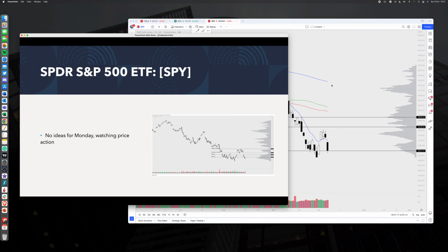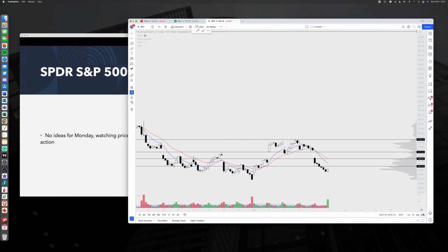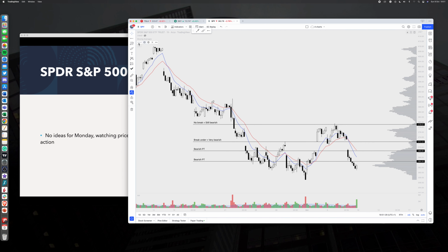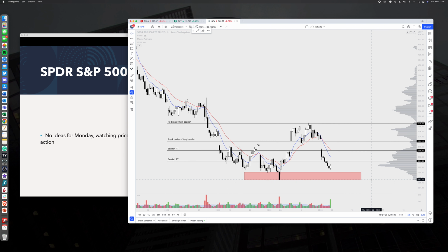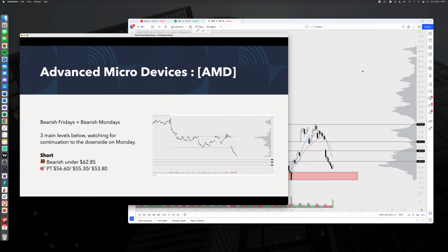The next idea is the SPY. I've literally just said no ideas for Monday. I'm simply going to be watching price action on the Monday. So if I go on the hourly chart, there's not really too much to say. Obviously, it didn't actually break down from the lows, just like SPX. So we're likely just looking for this area here between 357.15 and 360 to hold on Monday. Let's actually get into a trade idea here.